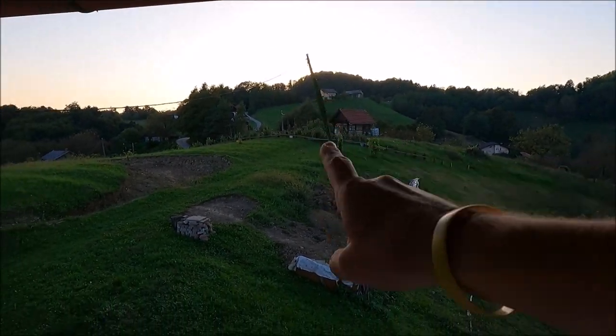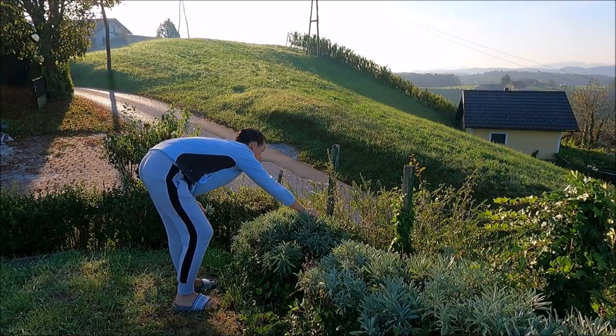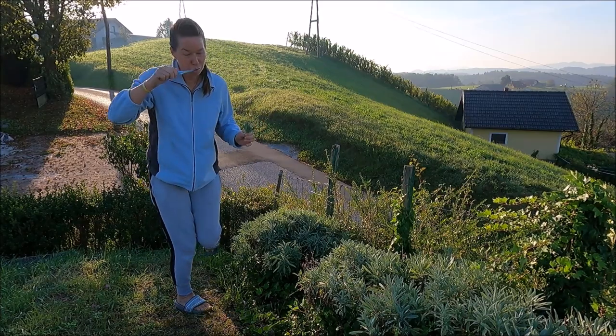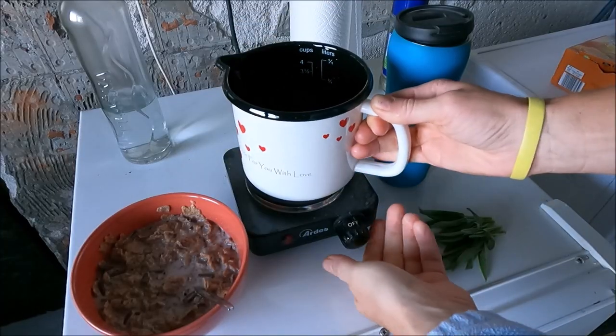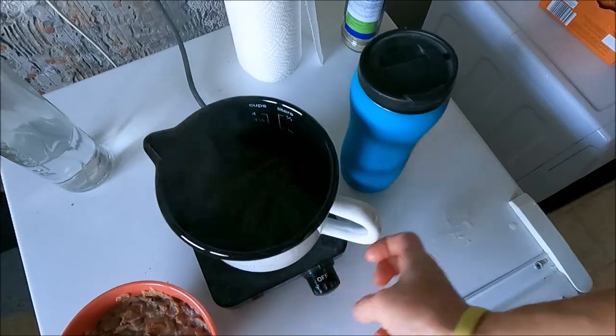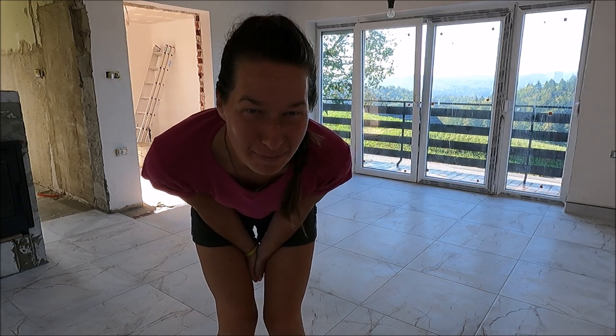Sun just went down and I'm finished for today. I filled these gaps between the tiles, cleaned everything, and I'm off to bed. Okay, I'll have a nice sleep.